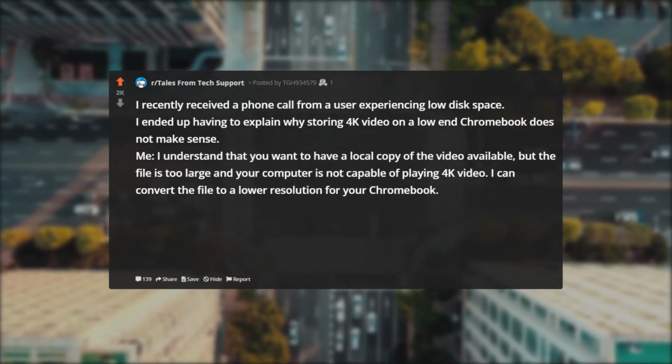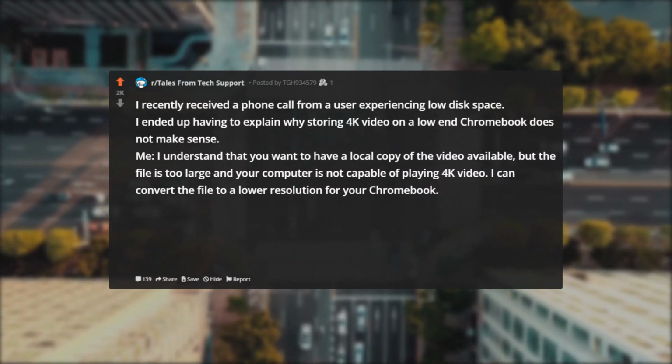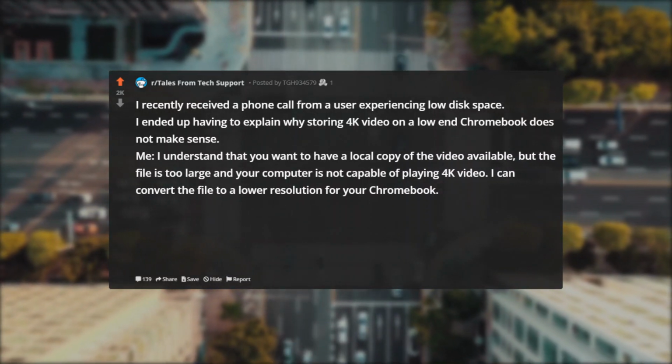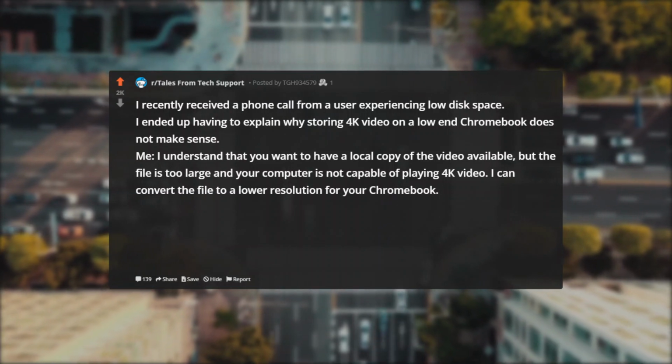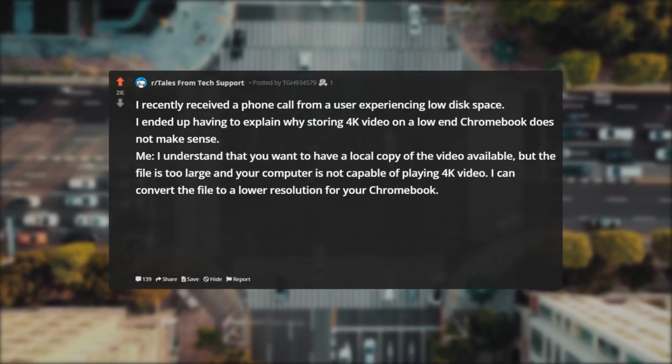I understand that you want to have a local copy of the video available, but the file is too large and your computer is not capable of playing 4K video. I can convert the file to a lower resolution for your Chromebook.